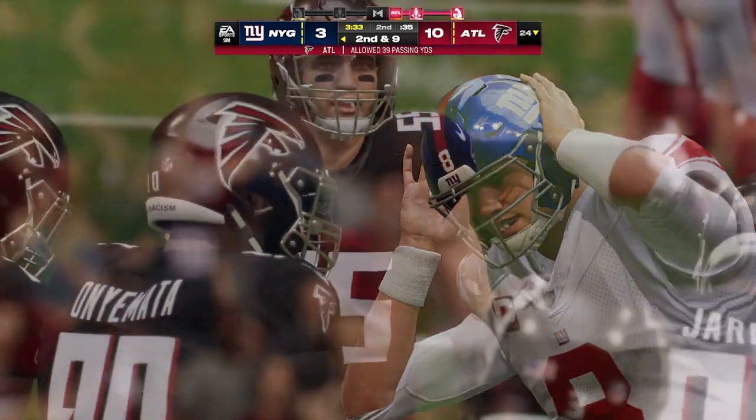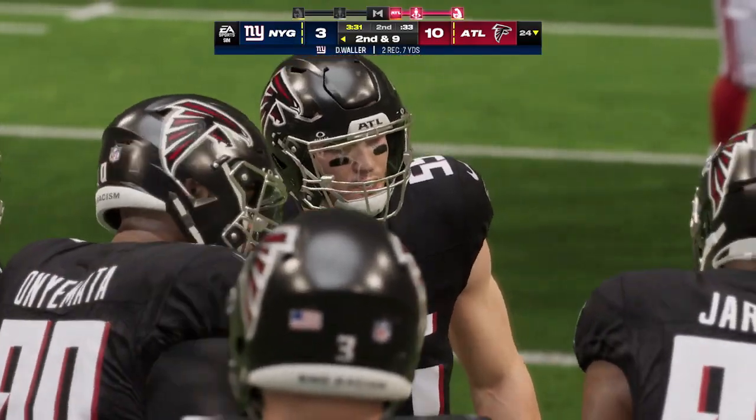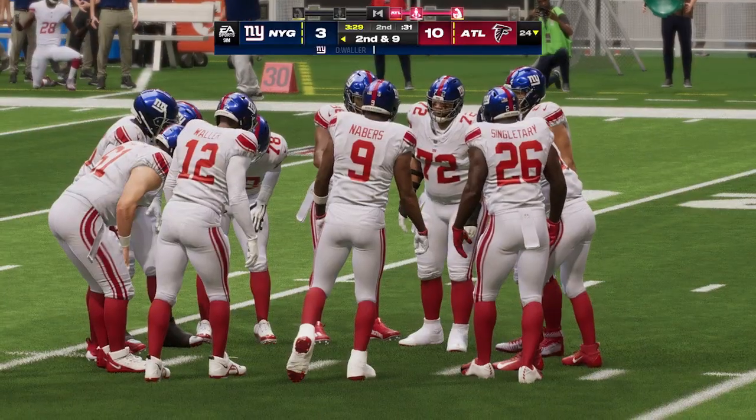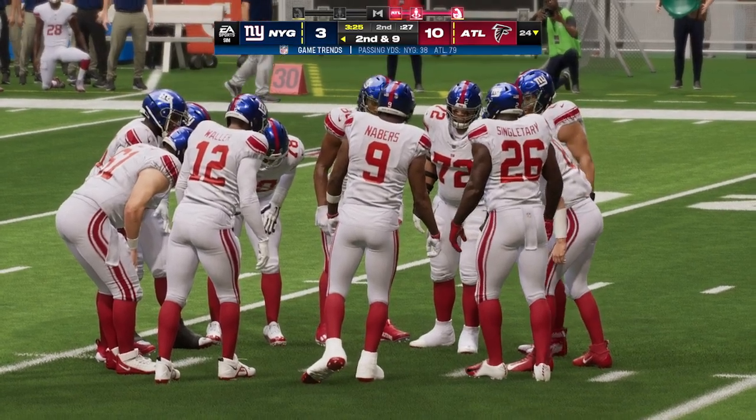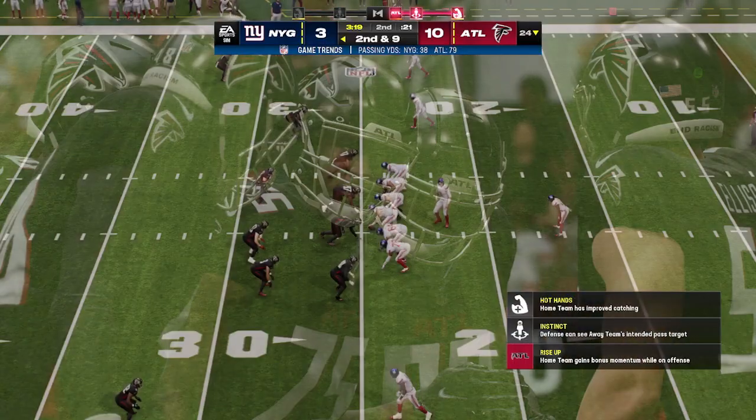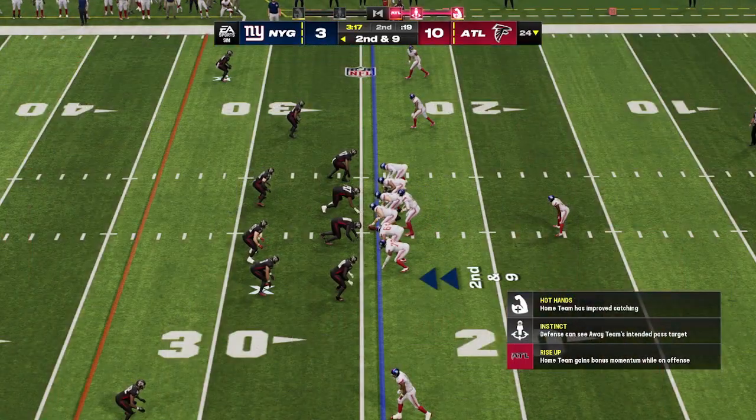As a defense, you're more balanced when you're in zone coverage because you're able to keep your eyes on the quarterback and see the play develop in front of you. They're able to keep the quick pass in front of them and stop it right at the line of scrimmage. Now 2nd and 9.